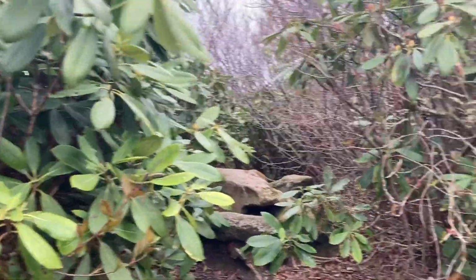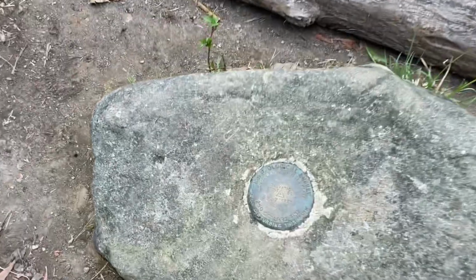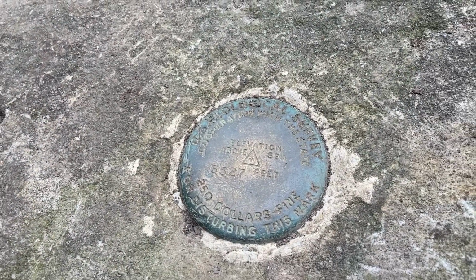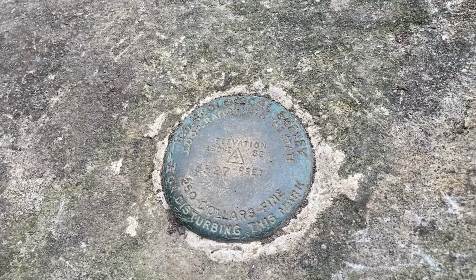Thunderhead does not have any kind of view, but it is protected from the wind a little bit, which is nice because my core feels okay, but my hands are freezing. I'm almost ready to get my liner gloves out.